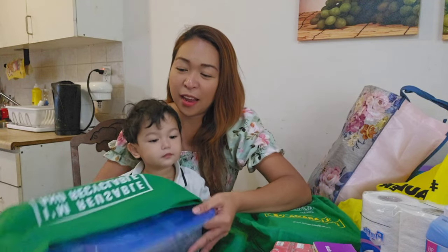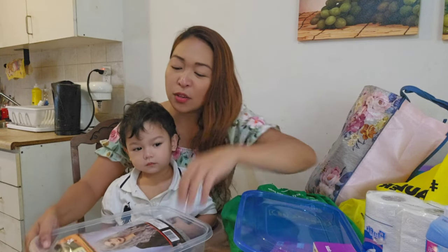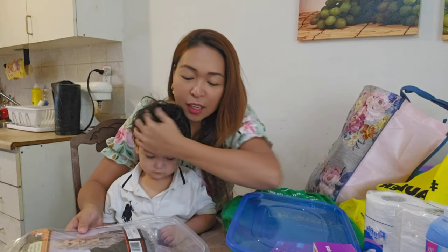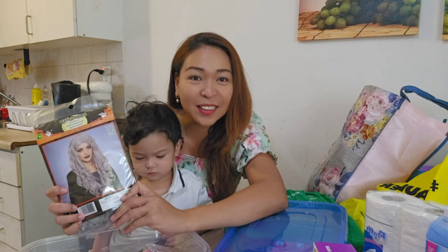And here, I bought again another container. So we have extra containers in this house. And inside, oh sorry, I put all my stuff in here. So here, guys. Look, Jojo, look.